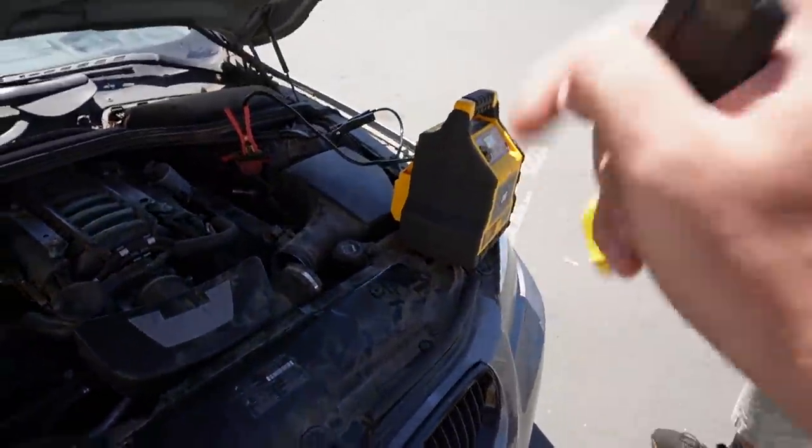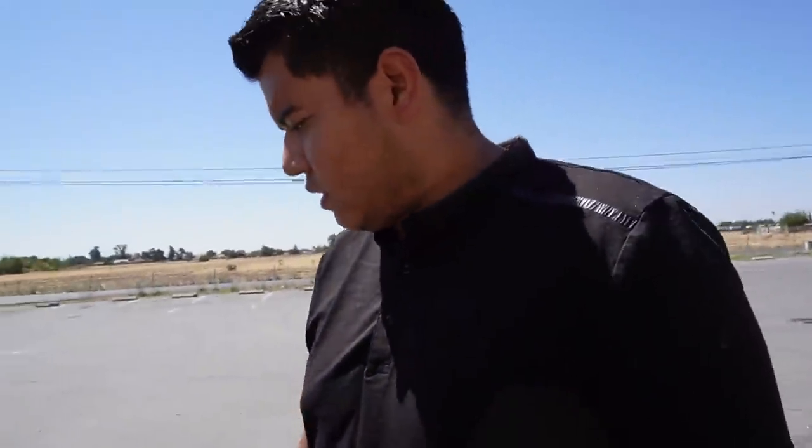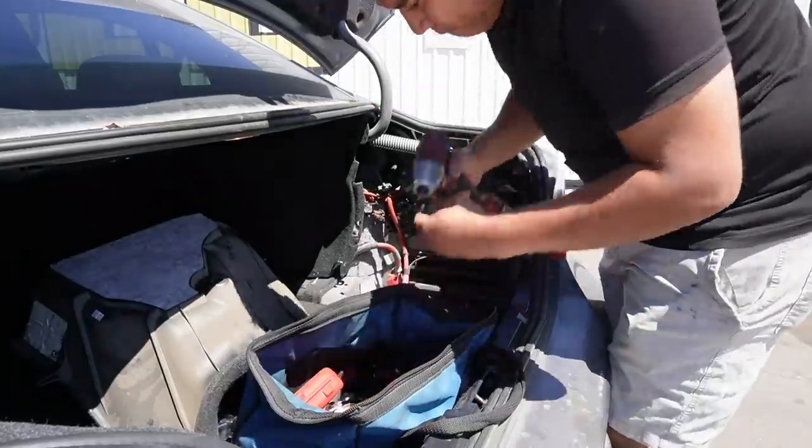But without further ado, we got the jumper on the car, it is on, and all right, bro, you ready for this? Yeah, that's right. Moment of truth. So we're gonna go ahead and spray some starter fluid, guys, and just hope to God this thing starts up.